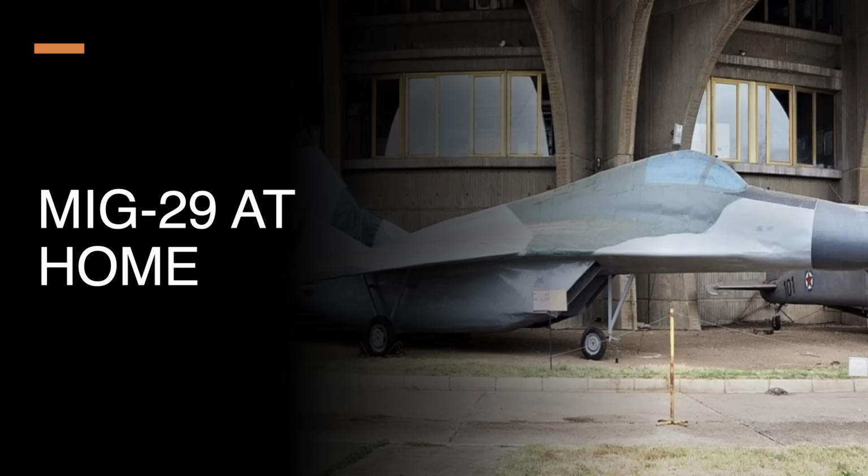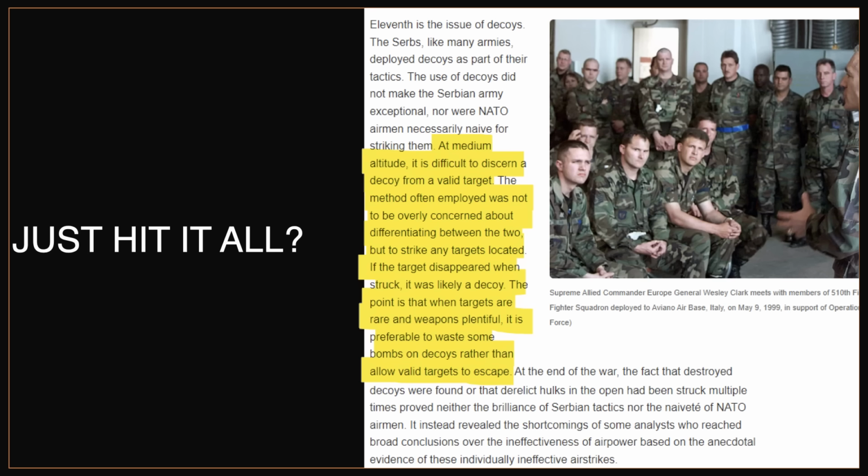So how, might you ask, did these Allied air forces, with all of their advanced technology, deal with the problem posed by some particularly creative Serbian carpenters? Part of the answer, it seems, was to just use more bomb. To quote our former A-10 pilot, "The method often employed was not to be overly concerned about differentiating between the two, but to strike any targets located. If the target disappeared when struck, it was likely a decoy. The point is that when targets are rare and weapons plentiful, it is preferable to waste some bombs on decoys rather than allow valid targets to escape." In that sense, I'd argue the Serbian example is an argument both for and against the general effectiveness of decoys against a modern opponent.